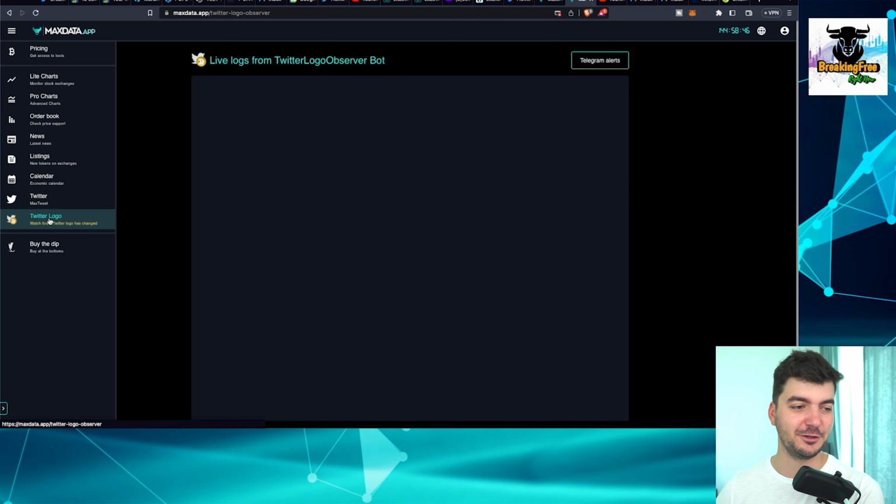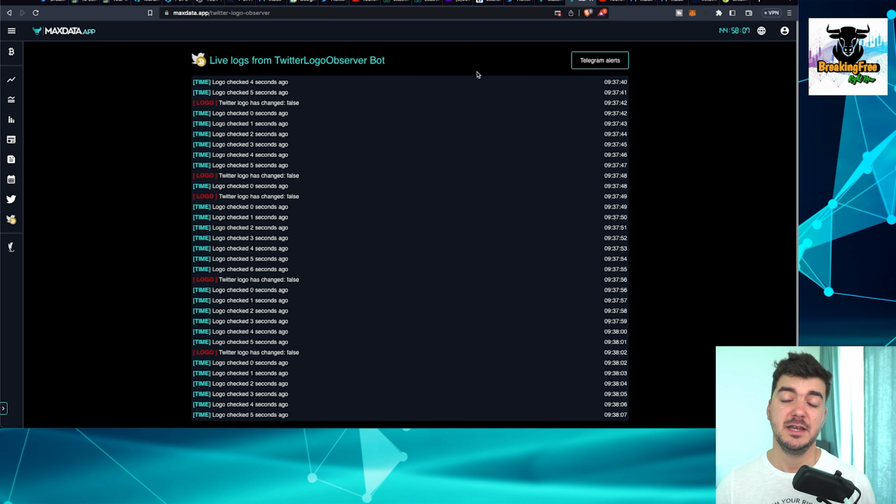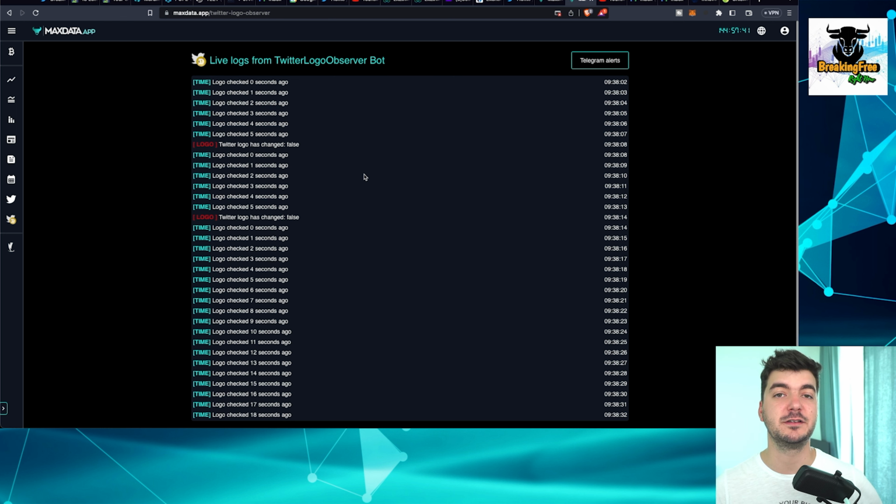Now, the Twitter logo, and this is the last one which I'm gonna cover. This is very interesting, based on what happened last time when Elon Musk changed Twitter's logo to the Dogecoin, we could see the pump, right? So this prompt will send you an alert if Twitter changes its logo. And whenever there is a true change of the Twitter logo, you will get a notification and you will be able to act on it, whether you want to long Dogecoin, for example, or buy in, or sell, or whatever you think.